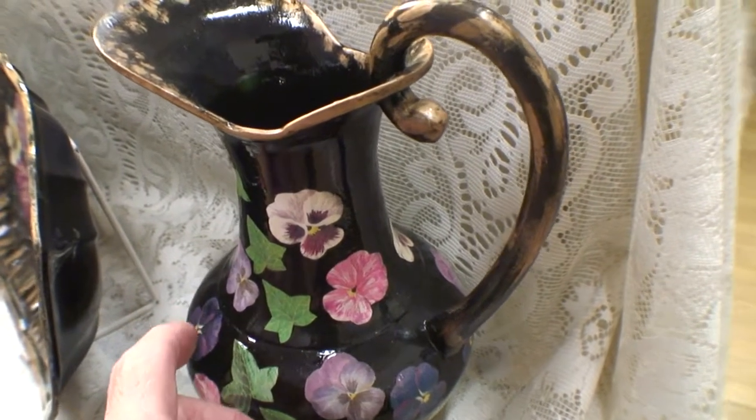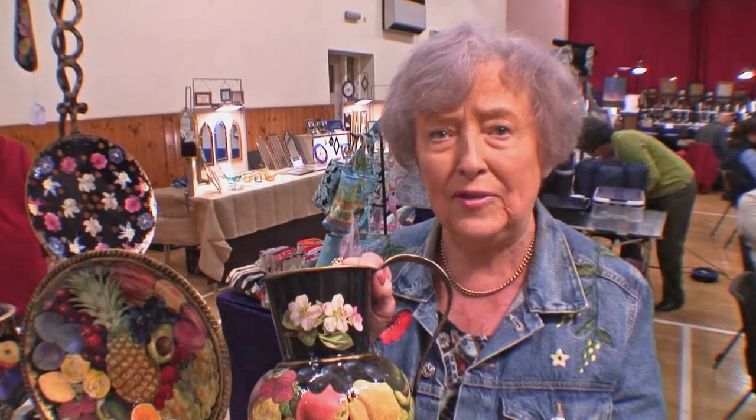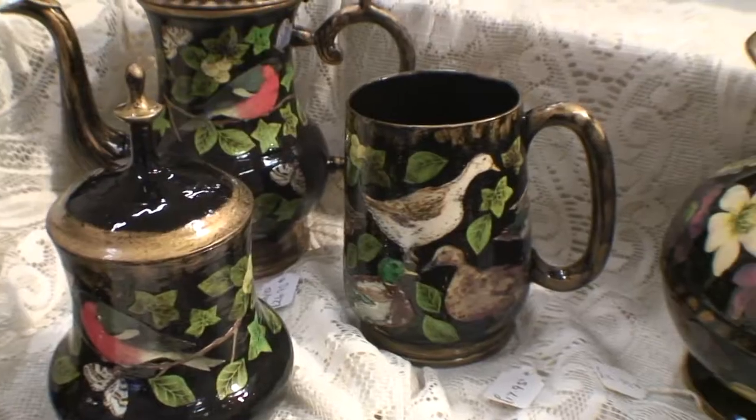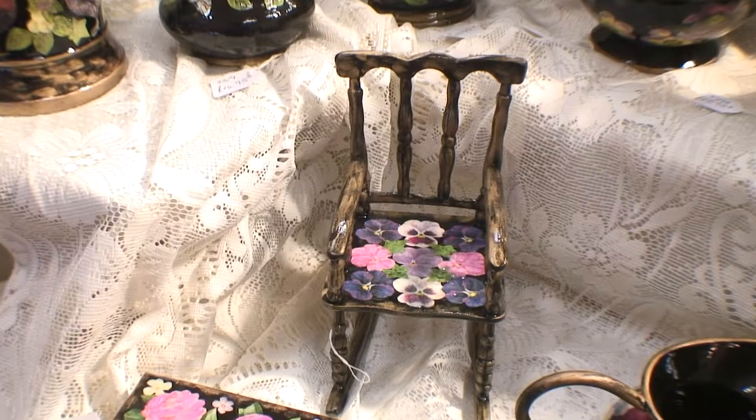This work, my work, is called traditional découpage. It's a paper craft that originated in Venice in the 13th century. The Venetians did it to imitate lacquerware, which was coming from China and was rather expensive, so they did their own versions, painting little motifs, decorating things and lacquering them. Then it went through Europe to France. The French called it découpage, and it finished up in England during Queen Victoria's reign. So it's a very old craft.